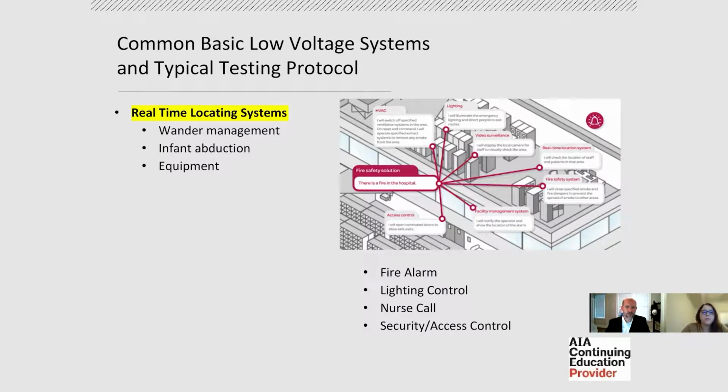And infant abduction systems are very similar to that too. But of course, you're dealing with an infant, who is who you're protecting, so it's not someone who's ambulatory on their own. They'll have either single or multiple criteria, like the infant wearing an RFID bracelet. If an infant tag approaches a door and doesn't have the corresponding parent tag or a staff tag in the vicinity, then it either won't unlock a door, or it will lock a door that's normally open.